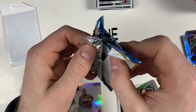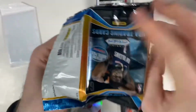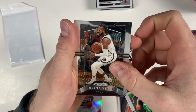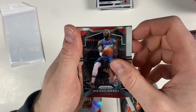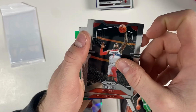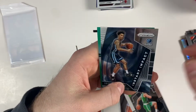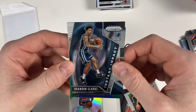All right, Cello, number two, pack two. Don't let us down now, Panini. Don't you dare let us down now. You've been so good to us. No silver, just a green. Oof. All right. Dario Carroll, Montrezl Harrell, John Wall. Pau Gasol. Come on, where's the rookie? Brandon Clarke rookie. Okay. Oh, it's a stupid instant impact insert.